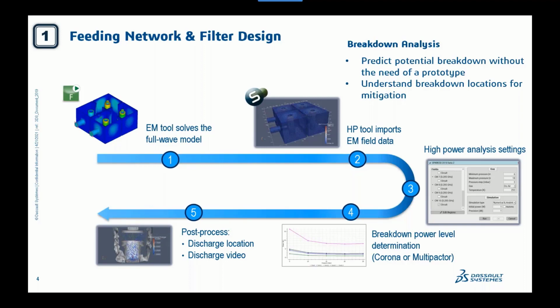So what you would do is you can run your filter here in a full wave solver, like a frequency domain solver, as shown in point 1. And then you just simply load this already existing electromagnetic field distribution into Spark 3D. There you specify the high power analysis settings, like, for example, which gas you have, which pressure you have, and so on. And then the tool gives you the breakdown power levels for the full circuit, or also for each of the cavities, depending on the pressure you see here.